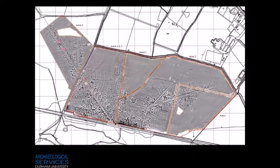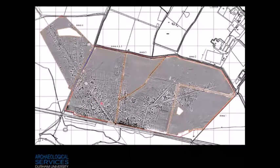This is Ermine Street running through here. Lots of other roads. I think this is King Street. There's another road off to a villa site down here. Roads heading off to the northeast. And all these roads converge here because we have a river crossing just to the south. This is where Ermine Street crosses the River Nene.